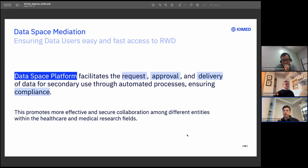Somehow, I think that the same way that the GDPR was part of these pioneer laws in data protection, I see the EHDS as a very nice way of really becoming one of the first places in the world, in Europe, where we can start having this sharing of data in a much easier way.